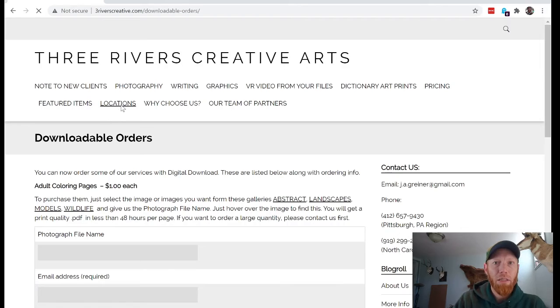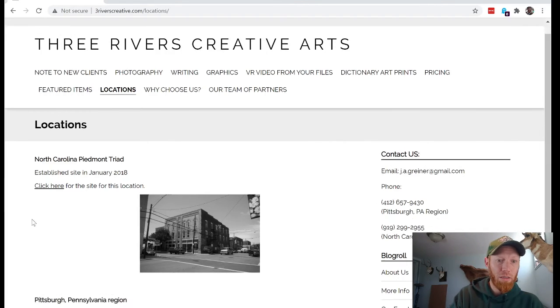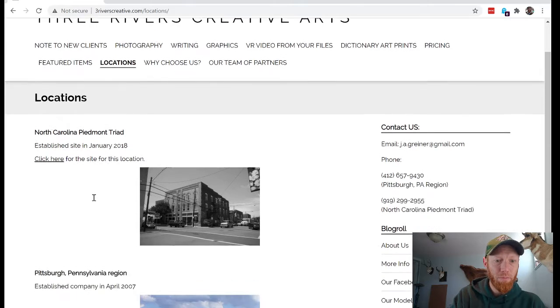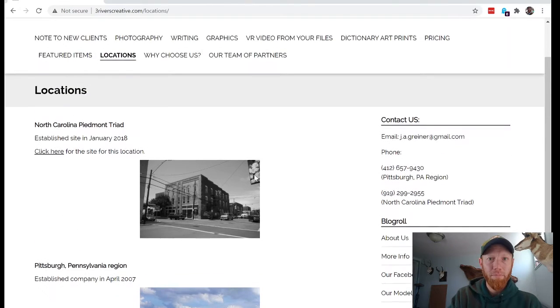Locations, I would just completely get rid of this. It's in the contact stuff that's over here on every single page, unless you're using it for some SEO, in which case hide it from your menu, maybe tuck it way down somewhere at the bottom, and add some text around what you do in each of these areas.